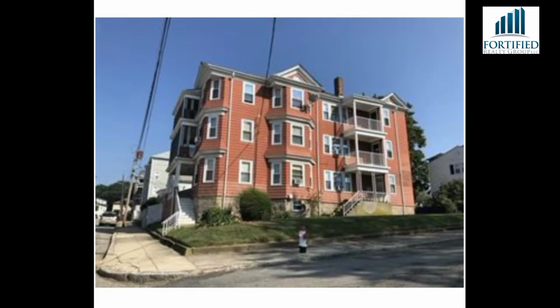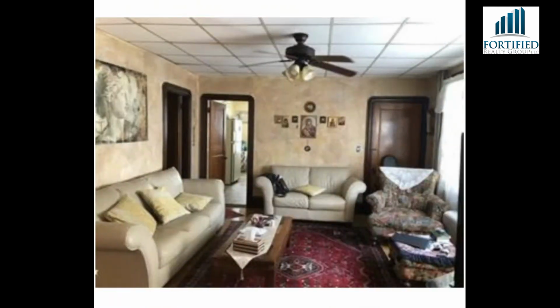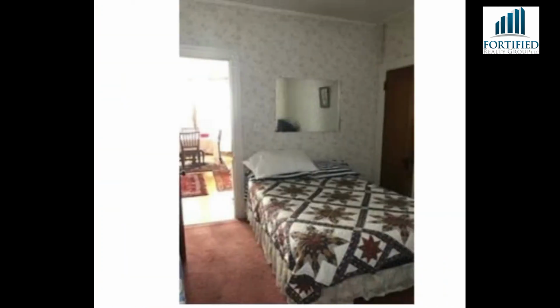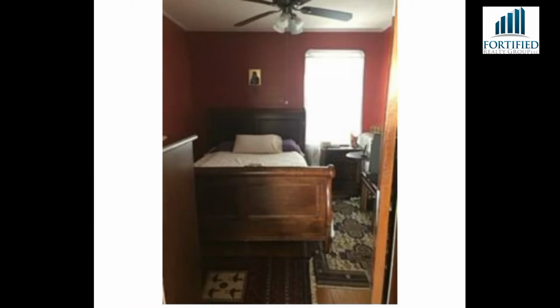Next one up, 39 Chesworth. This one was listed for 340 and sold for 300. Interesting. Rents are low, so maybe that could have been part of it. But, you know, kind of typical, nice, really large three-family. So somebody got a decent deal on that.